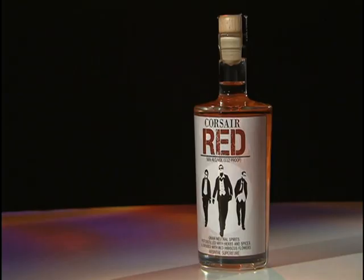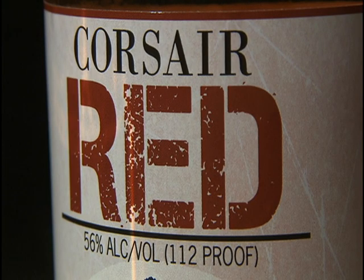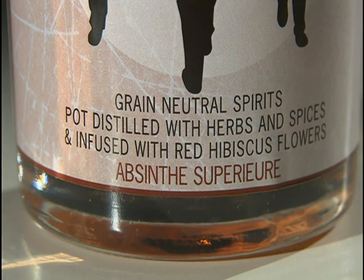We went with a red absinthe because most of the absinthes are green, but we did see that there had been a lot of red absinthes made in Spain. And to our knowledge, there were no red absinthes being made in the United States. So we wanted something just a little bit different. And we started playing with hibiscus, which is what we use to color our absinthe. And we liked the taste it was giving us, so we went with it.